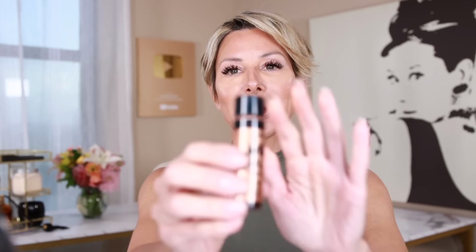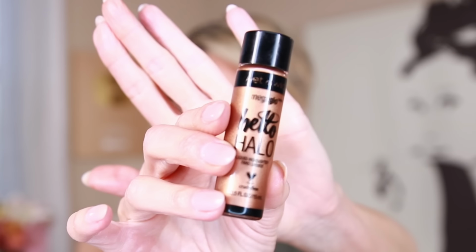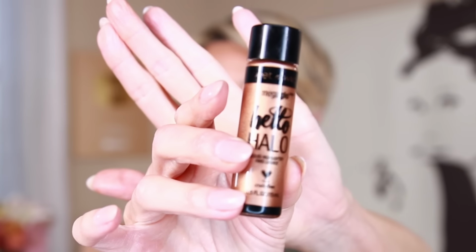Okay, great. Next up, a really cool product from Wet n Wild that I like. It's Halo, and it's their highlighter, and it's this beautiful bronze shimmer. It says Hello Halo Liquid Highlighter, cruelty-free. This shade is Go With The Glow. So I use this highlighter almost as a bronzer blush. It's liquid, but it dries.